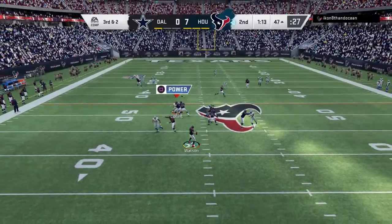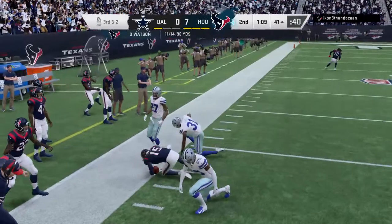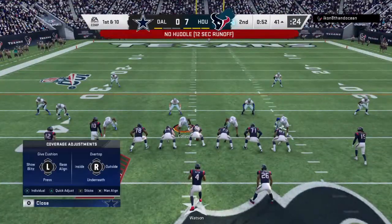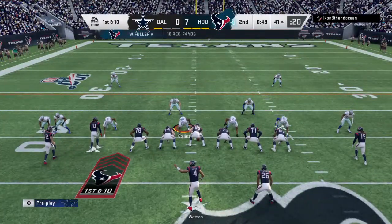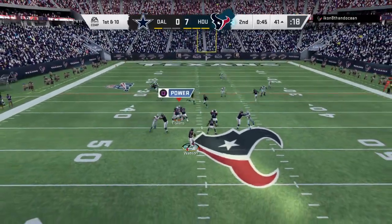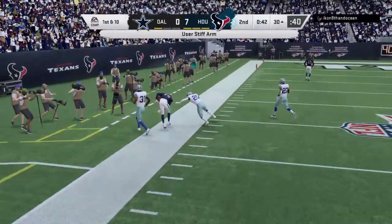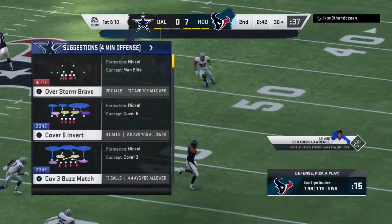3rd and 2, Watson. Looking left side, and he's got a man. That's Fuller. And he will have first down yardage as he's brought down at the 41. His big game continues. 10 catches now and another first down. Here's Watson. Throw left side complete. It's Fuller. 10 yards there, good enough for a Texan first down.